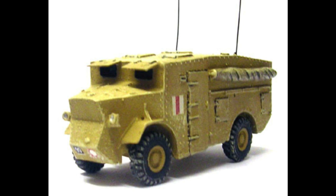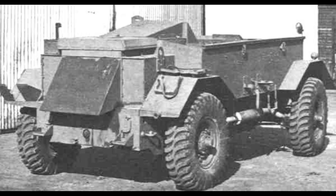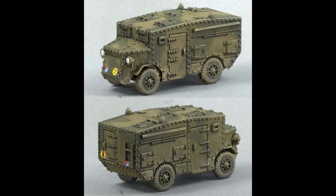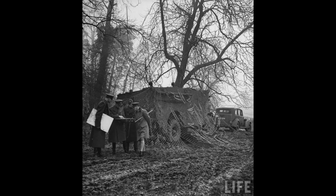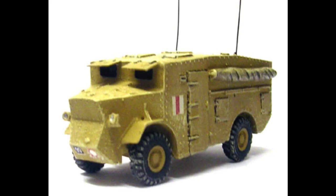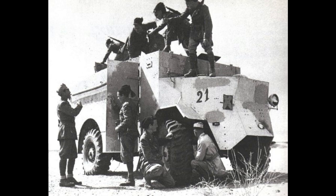Stats. Country, UK. Entered service, 1940. Crew, 6. Weight, 10.5 tonnes. Dimensions, 21 feet, 3 inches. Height, 8 feet, 9 inches. Width, 8 feet. Main armament, only small arms. Maximum armour, 47 inches. That's the same as the Dorchester. Power plant, Gardner 6-cylinder, developing 95 horsepower. Performance, 35 miles per hour maximum speed, and range 350 miles.